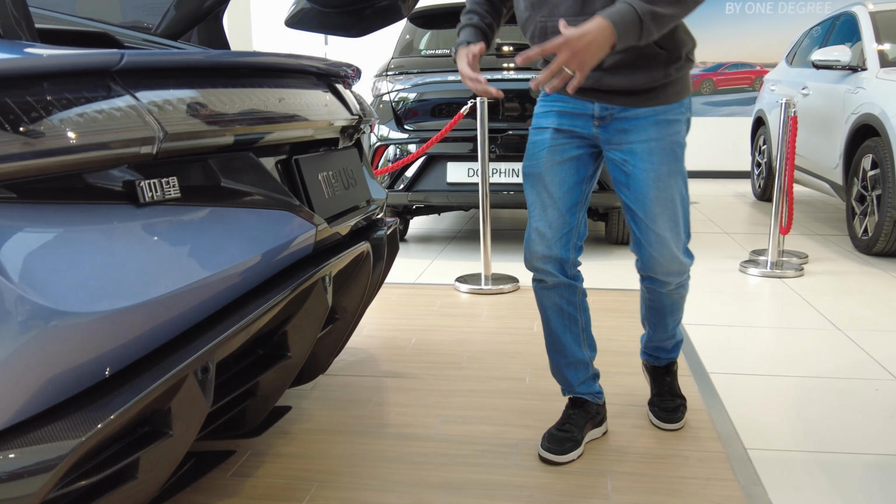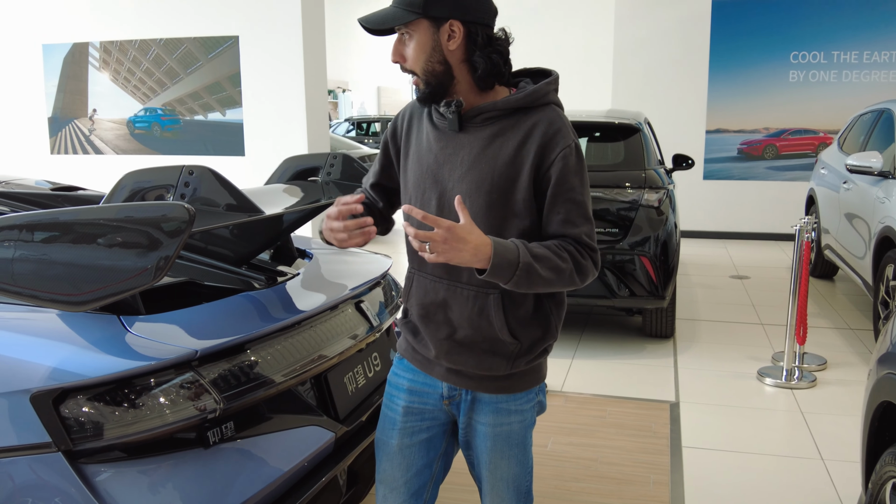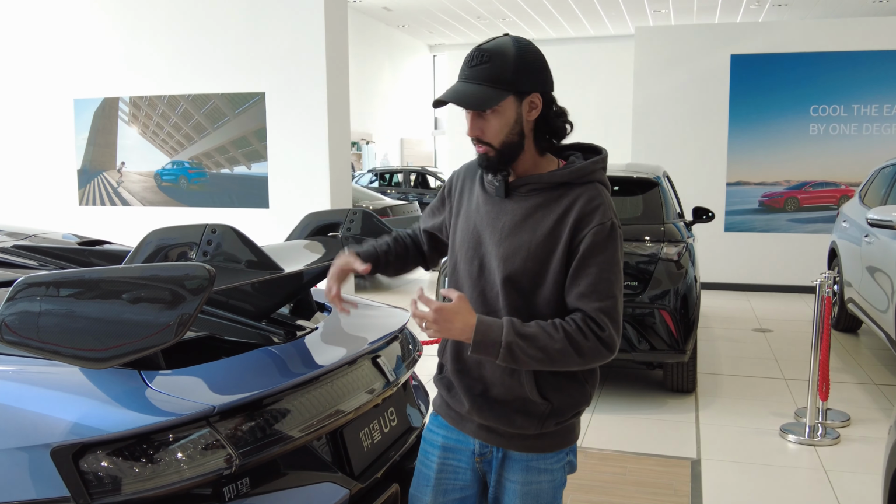Overall, this car is built to be really aerodynamic. It's built to not only be efficient, but to give you that performance from the electric motors. It has a motor on each wheel just like the U8, and it produces around 1300 horsepower. 0 to 60 is around 2 seconds, so we're talking this car is chasing the records. Let's take a look around the inside of the car and I'll show you what it's like in there.